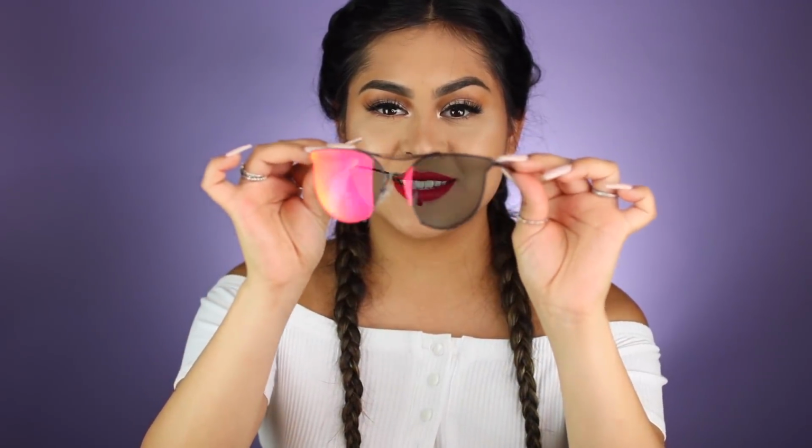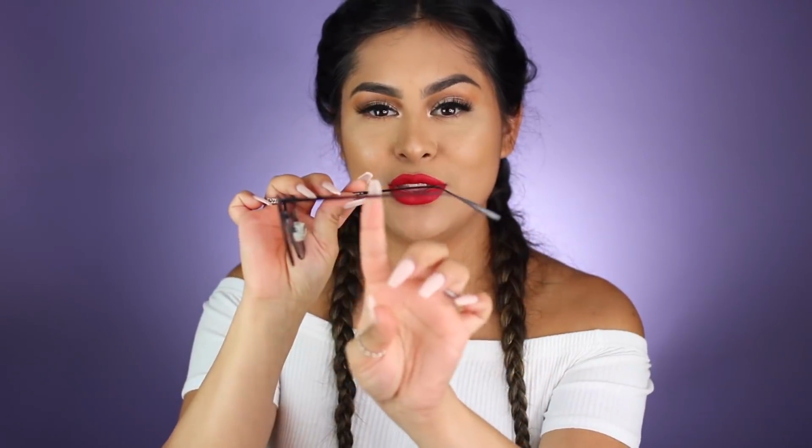Moving on to sunglasses, this is my first pair that I got, and these are actually pretty cool because, as you guys can see, they change colors depending on where you look, and it's actually very thin from here. They're not heavy at all. They feel very lightweight, and I really like them because, as you guys can see, they do change colors, but you can still see through your eyes, so they're not completely super dark, yet they're really good for the sun.